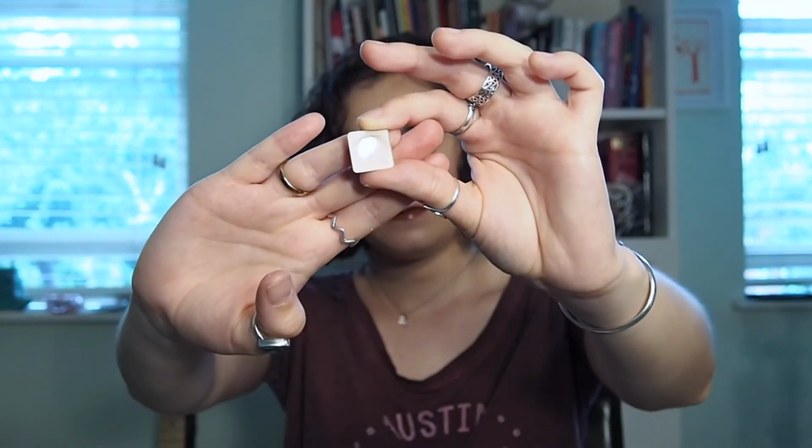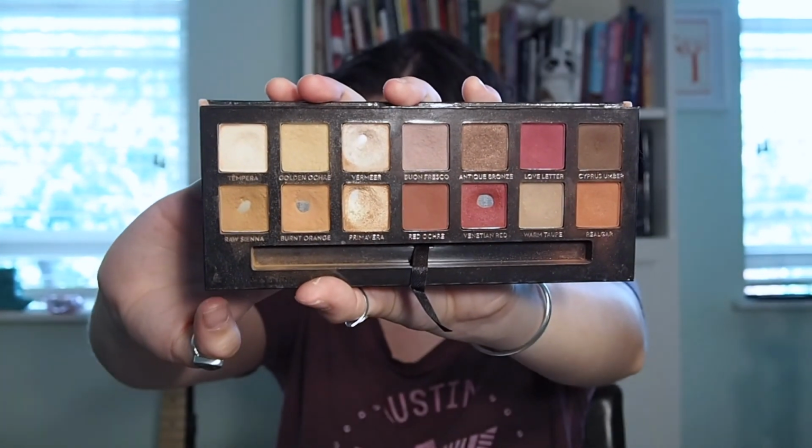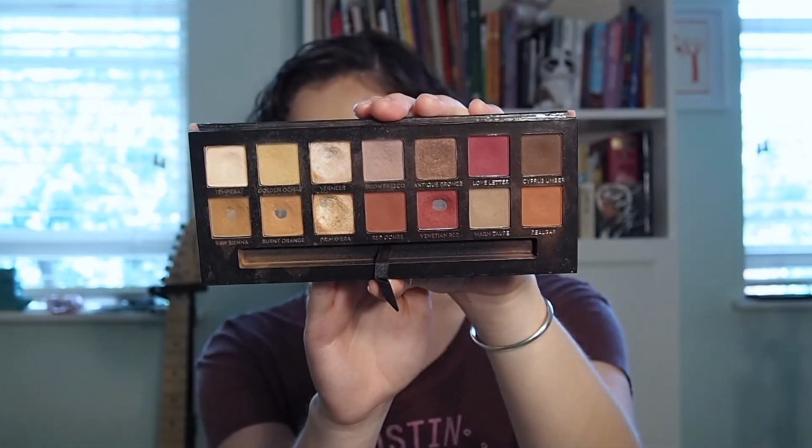I have pan on my Lorac shadow in the shade Cream. This is from the Lorac Pro palette. And my most exciting one, this was my last 1 month 1 palette. This is the Modern Renaissance palette. And I have pan on 5 shades. So this is what it looks like. This is very exciting. Oh, by the way, these 4 eyeshadow palettes, that's all the eyeshadow I own except for a couple singles. So that's why I am able to hit pan on things more easily. So I have pan on Raw Sienna, Burnt Orange, Primavera, Vermeer, and Venetian Red. I am really excited about this one.